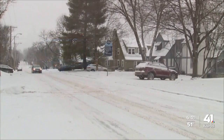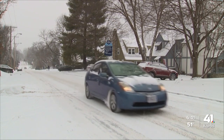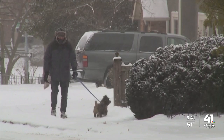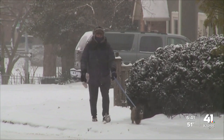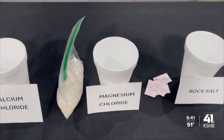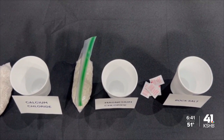Not only does it provide melting power down to bitterly cold temperatures, but it also has a special reaction called an exothermic reaction that causes the temperature near the ice melt to increase. Let's see this reaction happen in real life. So I have 3 cups of water and 3 types of salt or chloride solutions. I'm going to add each type of salt to the water and take its temperature and watch what happens.